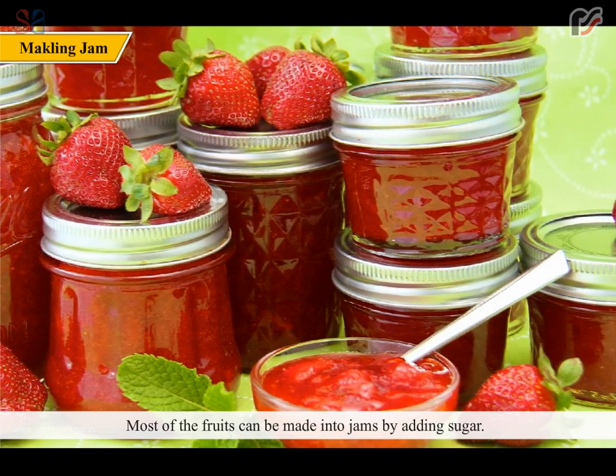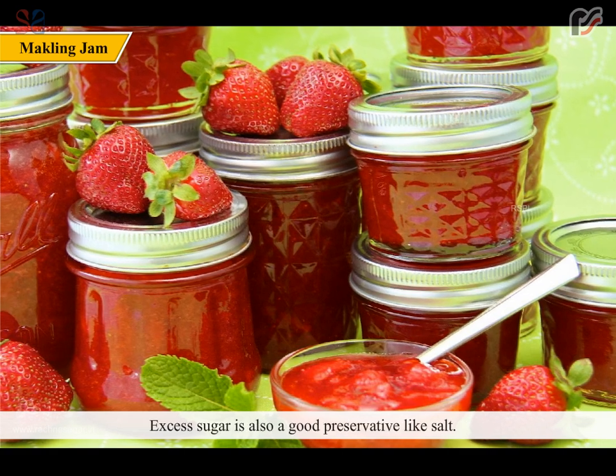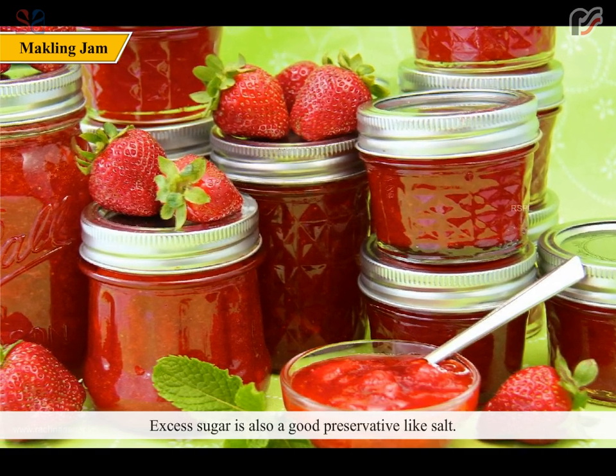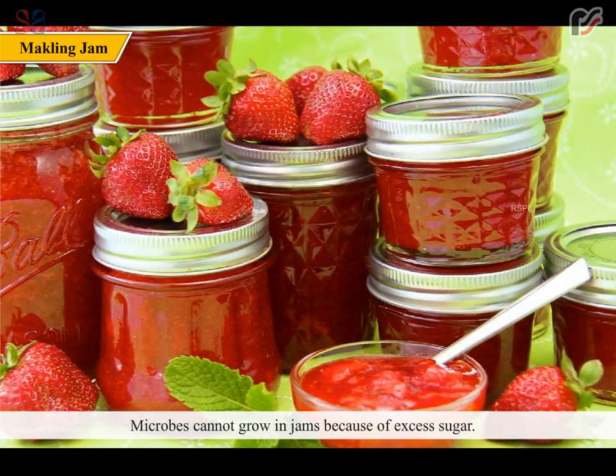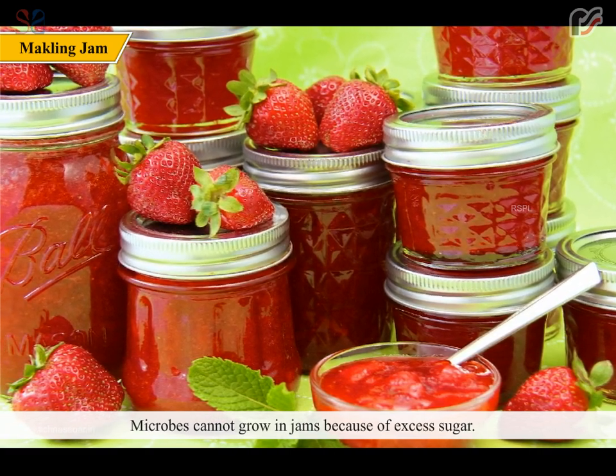Making jams. Most of the fruits can be made into jams by adding sugar. Excess sugar is also a good preservative like salt. Microbes cannot grow in jams because of excess sugar.